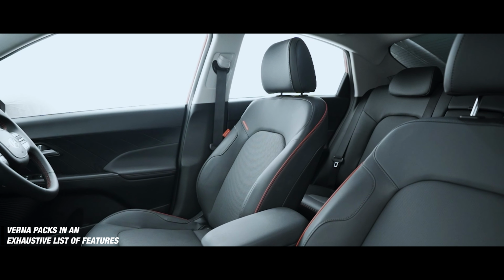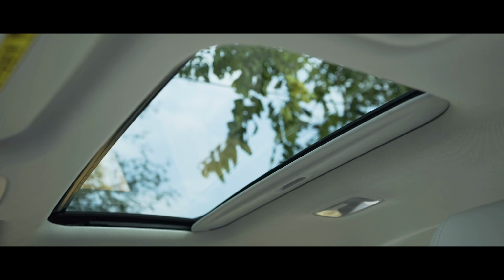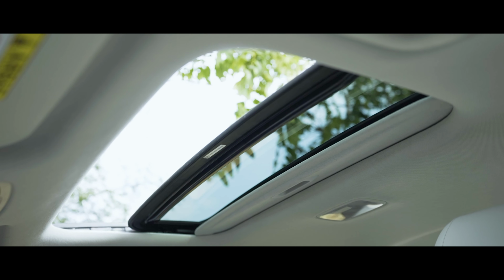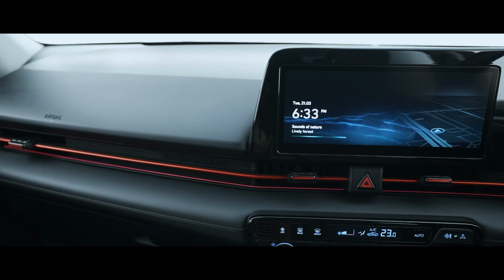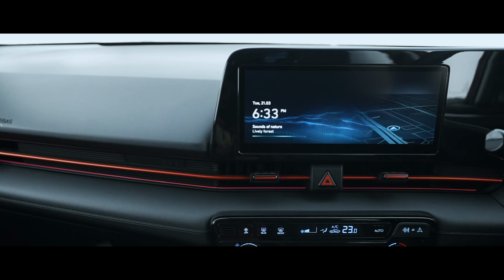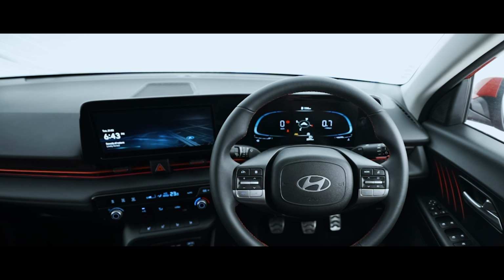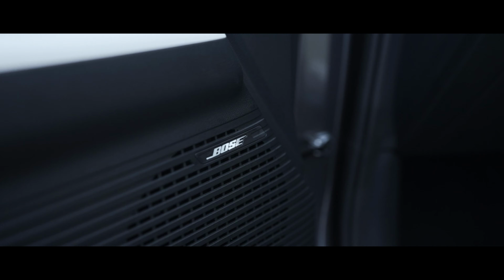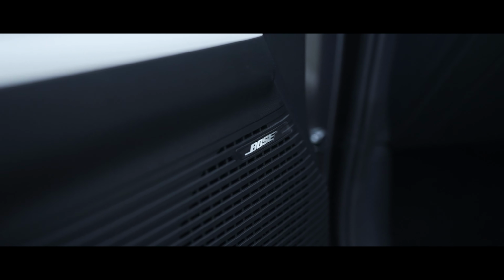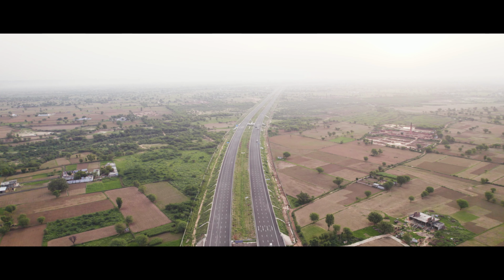This includes front seats that are heated and cooled, electric adjustments for the driver's seat, an electric sunroof that can be voice operated, besides voice commands for a long list of functions, wireless charging, Apple CarPlay and Android Auto connectivity, multiple USB ports, a fully digital instrument cluster with multiple themes, 3 driving modes and a lot more. You also get a premium Bose audio system with 8 speakers that does a brilliant job of setting the mood on a long highway drive like the one I was on.